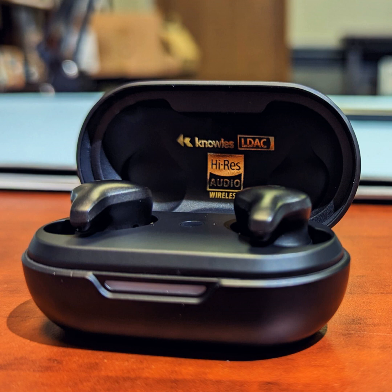They have LDAC support, which is a newer codec. It's very high resolution audio, up to 990 kilobits a second. Between that and the custom driver, and the active noise canceling being very good, the clarity on these is very good. They sound great.